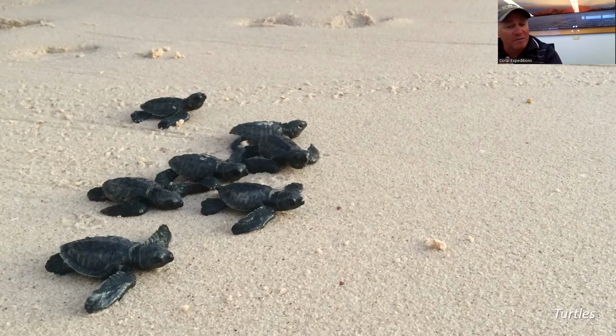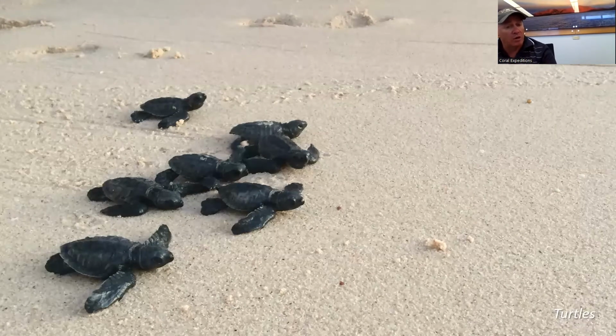So if the tides are right and you get to go into the Lacepede Islands, as Liz said, you'll see turtle tracks everywhere up onto the sand, and generally on the sea-facing side, you'll see where the female turtles have dragged ashore at night, laid their eggs, covered them over, and then gone back.